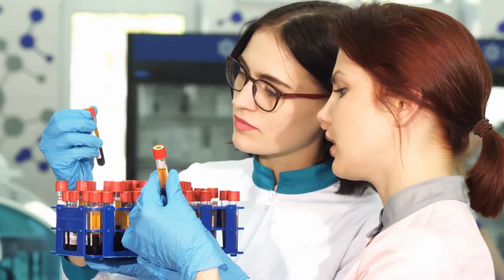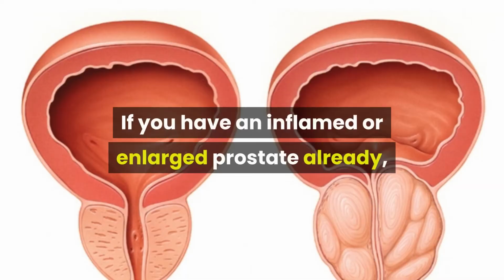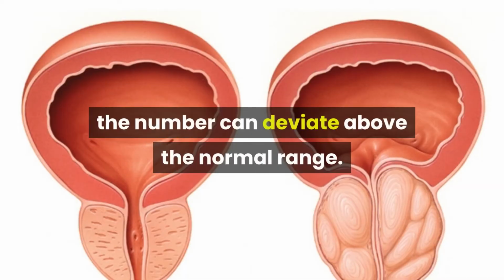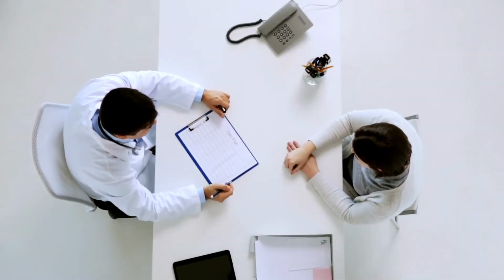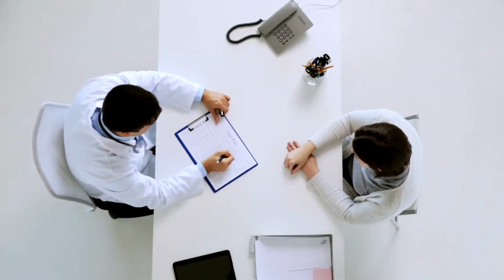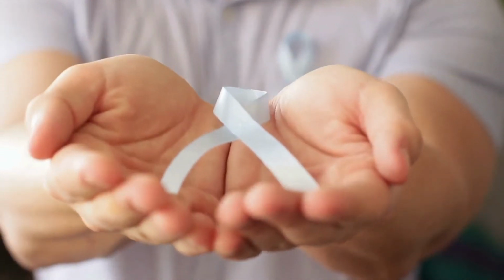However, the PSA test isn't foolproof. If you have an inflamed or enlarged prostate already, the number can deviate above the normal range. This is the main dilemma with the PSA blood test. Everyone wants to catch cancer as early as possible, and if the test comes up positive, you can be overdiagnosed with prostate cancer. A decent amount of prostate cancers found utilizing PSAs would have never caused symptoms for patients within their lifetimes.